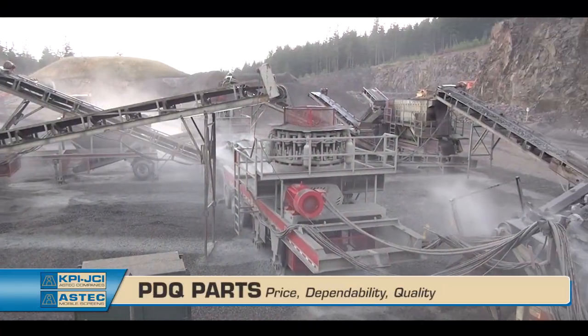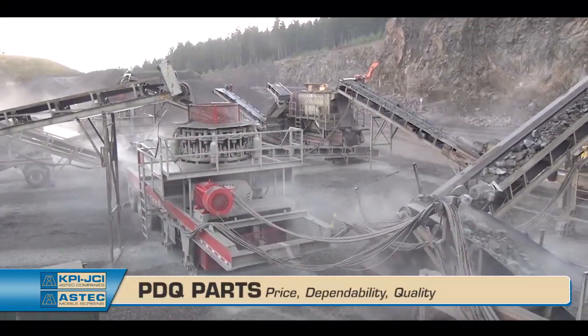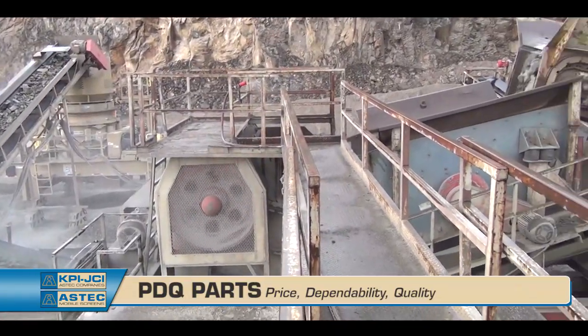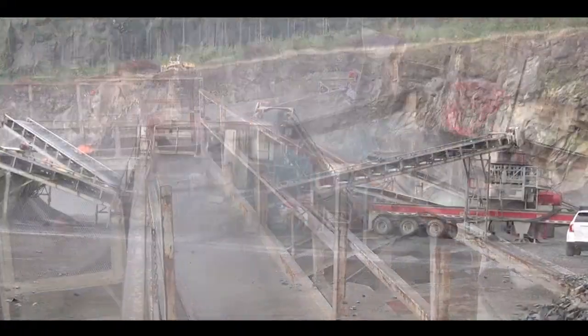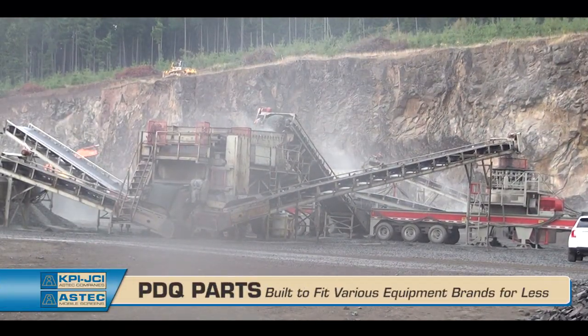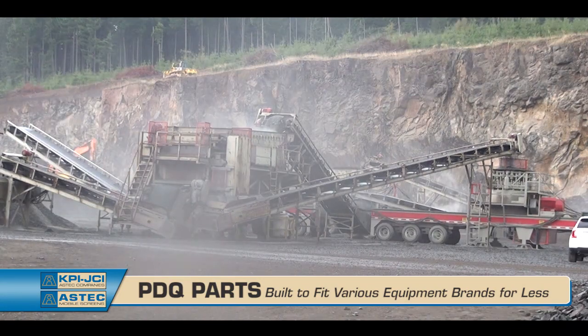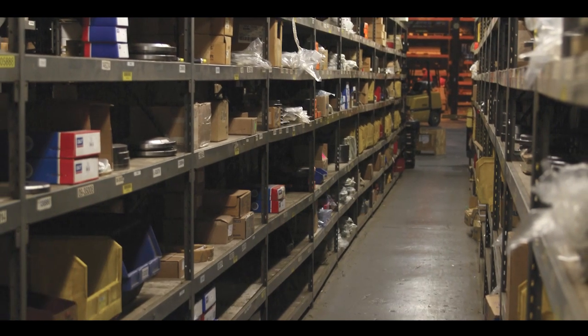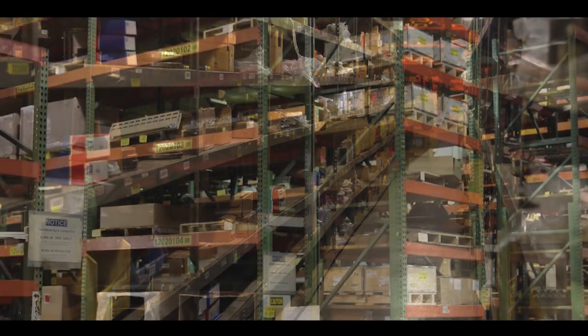Aftermarket parts support out of the factory in Eugene has been very handy for us. 50% of our crushing spread yet today is still branded Cedar Rapids, but the aftermarket support and Brand X support that we can enjoy in parts and service out of the factory, it doesn't matter if it's screen parts, spindles, bearings, gears, those parts are readily available to us.